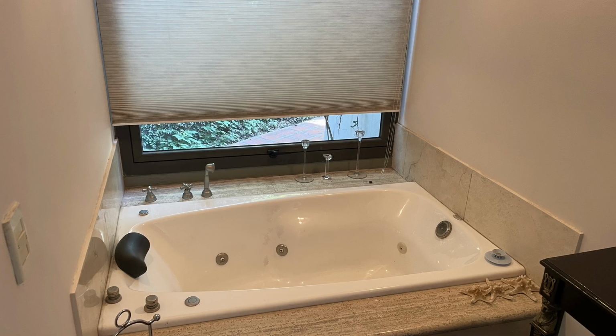Then we come back towards the entrance, and as you can see here, there is a hot tubby jacuzzi bath kind of thing. I'm not a big fan of baths, and I'm scared of jacuzzis because they always seem to break. So I am yet to use that. I probably never will, if I'm completely honest. But you know, very fancy.